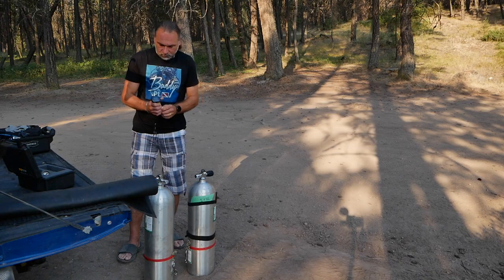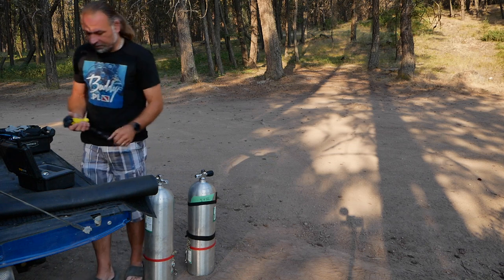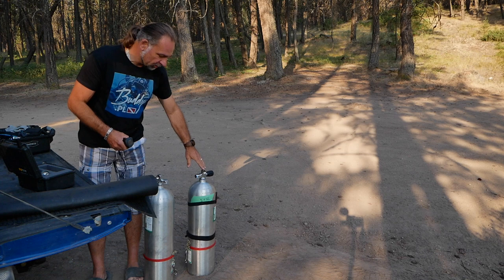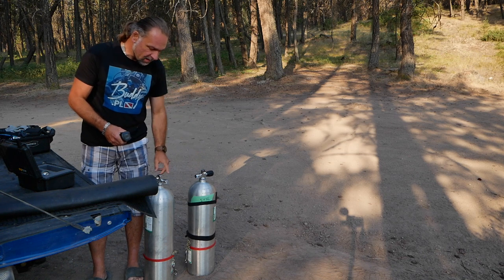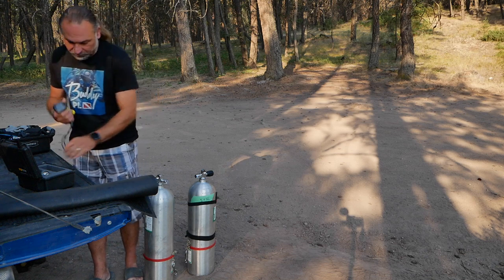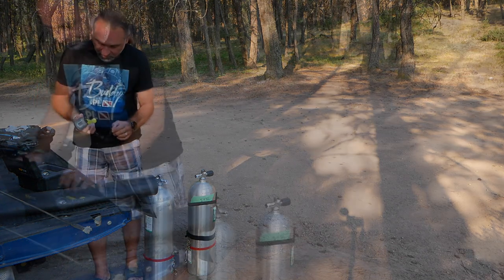So we have 33% nitrox for this dive. This one here is at about 30, almost 35, and this one here is 30, 33. So I'll set the computers for the lower one, I guess.